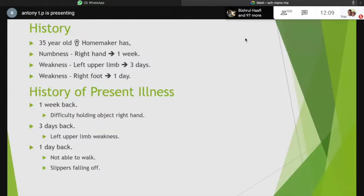You said median nerve, then you said cervical roots. Any other possibility? Any other anatomical structure that can produce the problem? Peripheral neuropathy can cause it. Is it unilateral? Small fiber neuropathy is usually bilateral. Here it is only the right hand. So what else do you think? Mononeuropathies can cause it. Which mononeuropathy? You already said median. What other mononeuropathy?